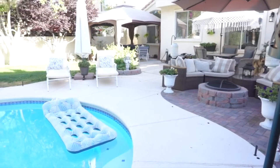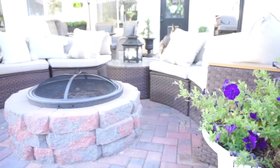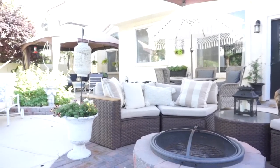I get asked about this sectional that fits perfectly around our fire pit all the time and where I found it, and I did find it online on Amazon, and I will have links to everything down in my description box.